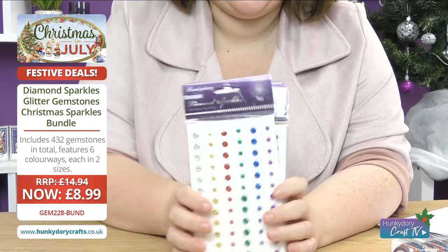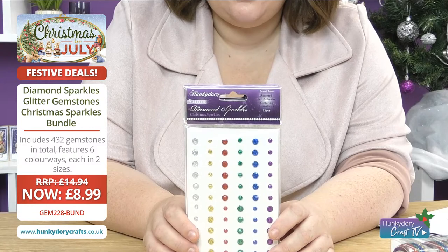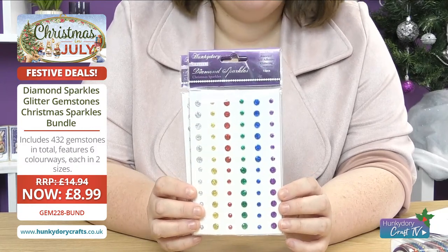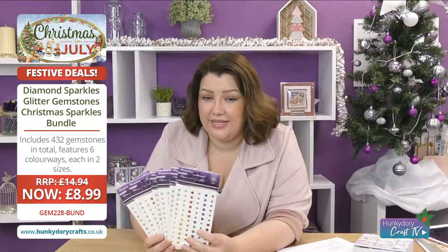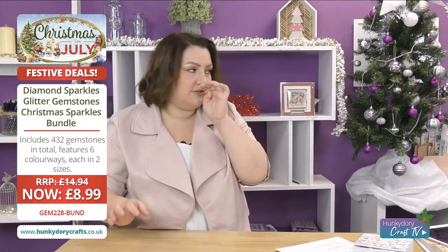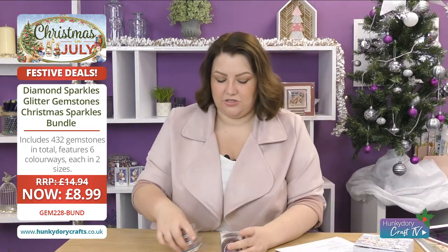This bundle is $8.99. $8.99 for 432 gemstones. Absolutely incredible. It's meant to be £14.98. What a saving. Wow. Love this. Amazing. Especially for kids and stuff like that, if you're doing some summer crafting and things. Oh, yeah. So much fun.